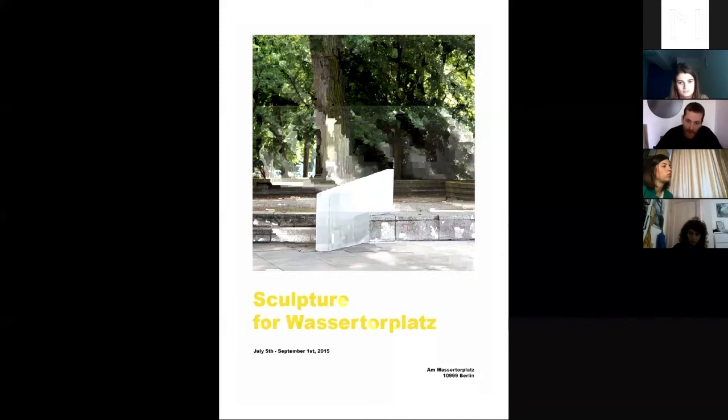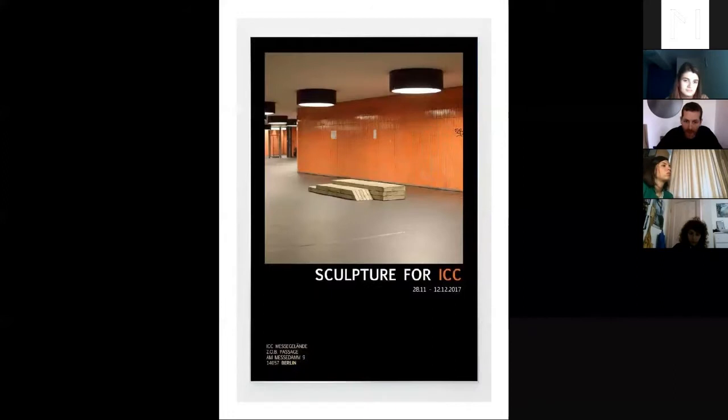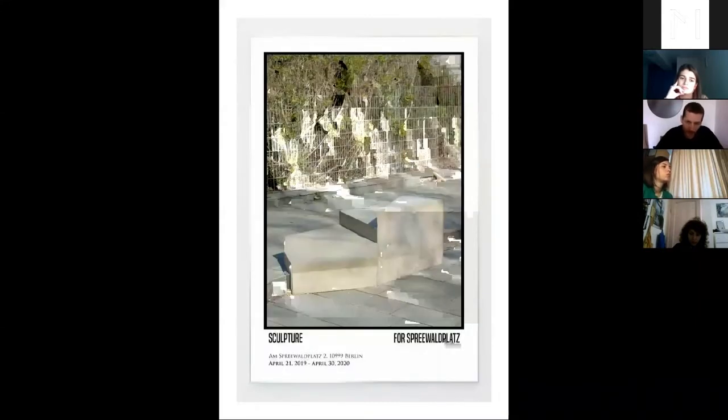This is the kind of sculptures. At the end, the sculpture always disappears, of course, and what's left is a photograph, and, as you can see, a poster of it, like an exhibition poster, with the date of installation and the date of disappearing, and that's it. What's left is a poster and, of course, a souvenir of what happened there.